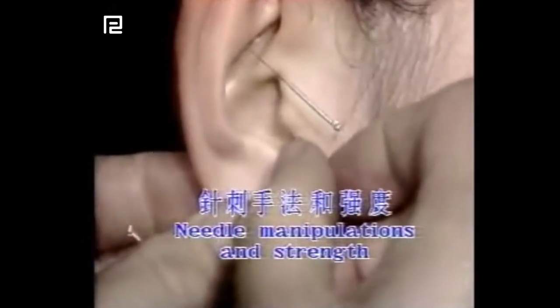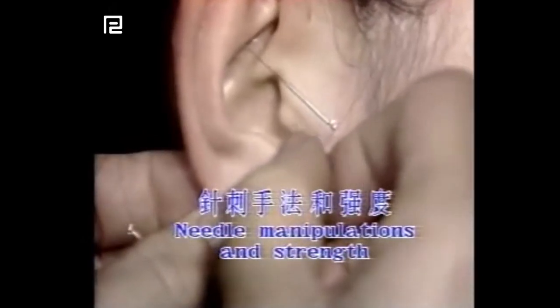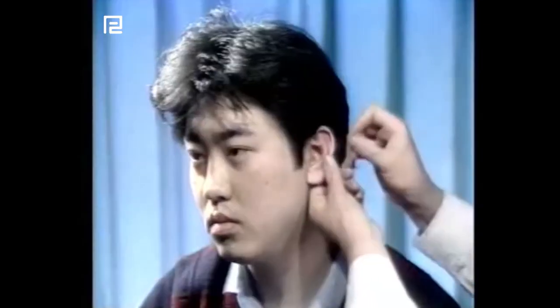Needle manipulations and strength. Twisting method. When a needle is inserted, twist the needle in a small amplitude for a few minutes to exert a mild stimulation to the point. This is indicated for chronic diseases.